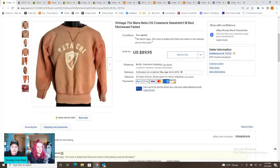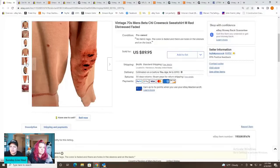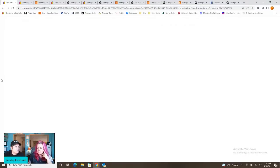Look at the holes in the elbows. I showed the holes in the elbows 5 times. And it sold for $90. Plus shipping. So, I mean, I was pretty excited that it sold. And it was great. It's awesome. All right. Next up is this Del Webb Mint 400 racing jacket.